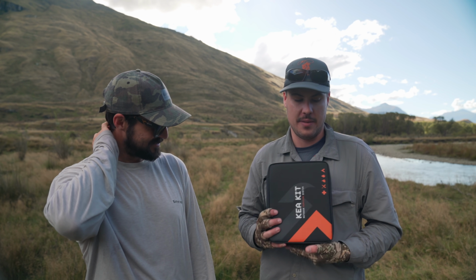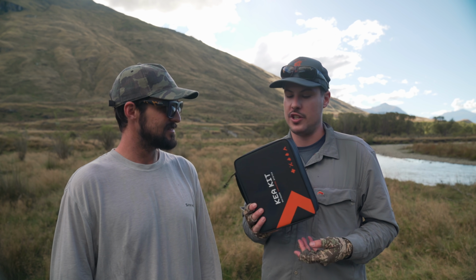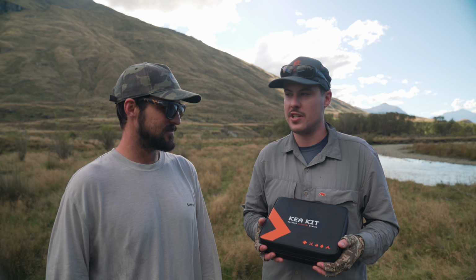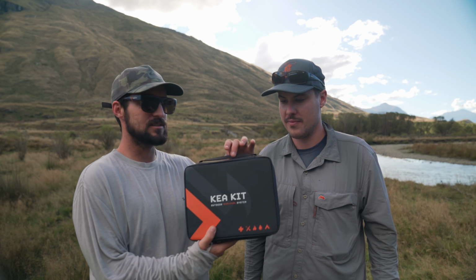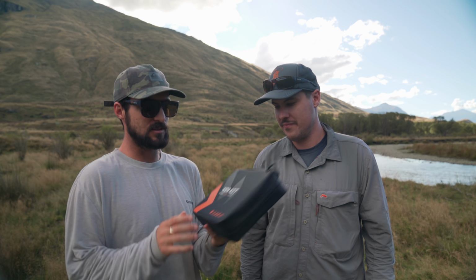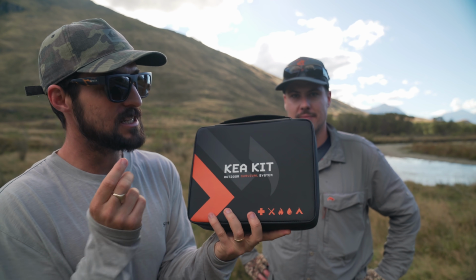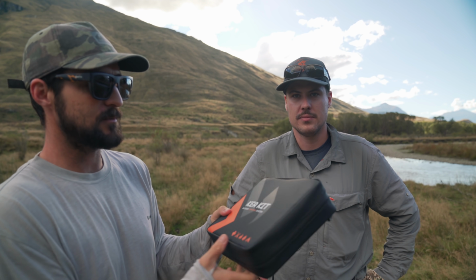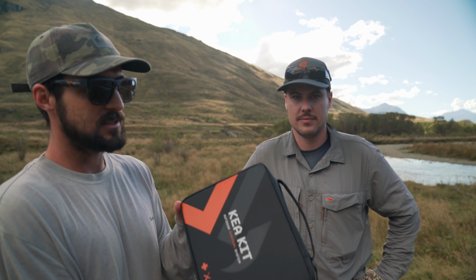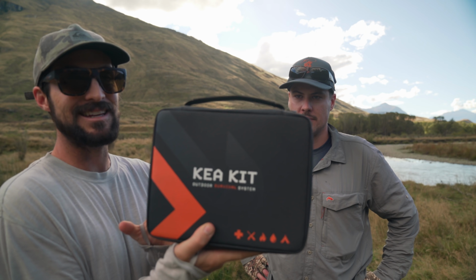And like I said, it's going to be everything you'll ever need for the car, for the boat, for the hiking, for the fishing, for the hunting. Basically covers everything. And it fits, look at how small it is, look at that. Fits right into your bag. Love it. Yep, this is great. So if you need, and most of us do, to take care of your outdoor survival system, you need a first aid kit, you need some shelter, you need some tools. It's all here, all fits in there in the Kaia Kit. That's what it is.